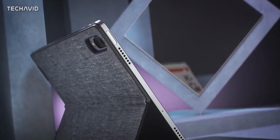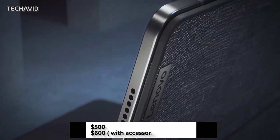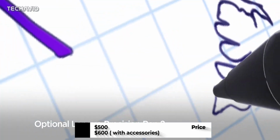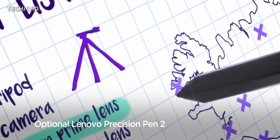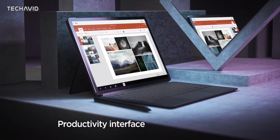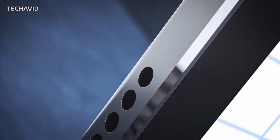In the US it will cost $500, but if you want the bundled accessories then it will cost $600, which is much better than what Apple, Samsung and Microsoft charge. The price is different when it comes to Europe, Asia and the Middle East. It will cost 700 euros. Yes, the price in the US is much more acceptable.